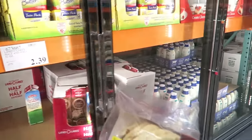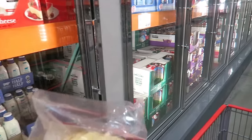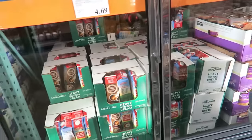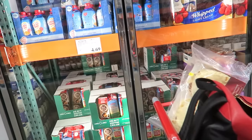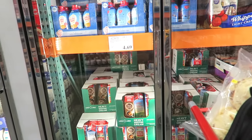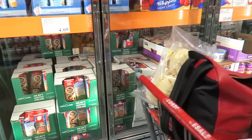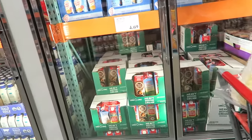The other thing that I'm getting is heavy cream, because my husband has now discovered how much he loves heavy cream in his coffee, and now he can't live without it. So we go through the heavy cream really quick, because he drinks way more coffee than I do. And so I'm gonna get two of these.